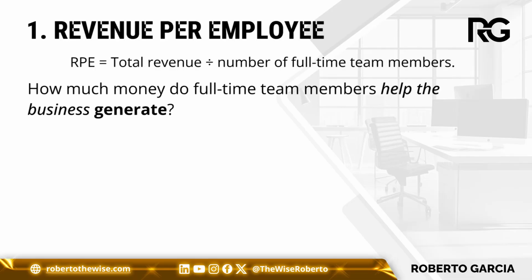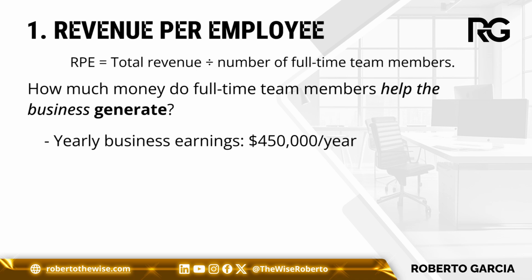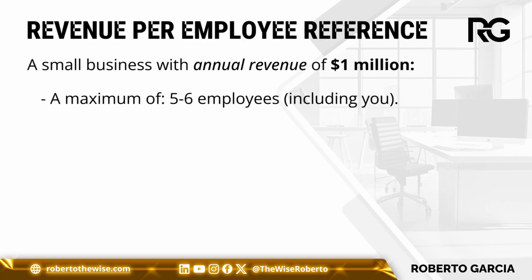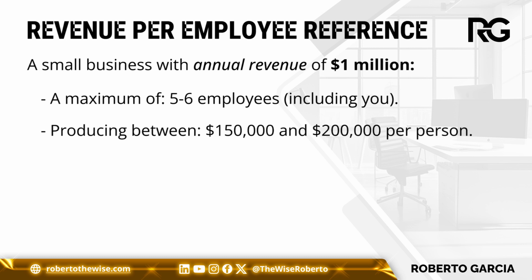In a small business, every dollar counts. How much money do full-time team members help the business generate? Or to put it in another way, if your business is earning $450,000 per year with a team of 3 people, that means each person performs activities that help the business generate around $150,000 per person. As a reference, a small business with a turnover of 1 million per year should, in most cases, have a maximum of 5 or 6 employees, including you, producing between $150,000 and $200,000 per person.